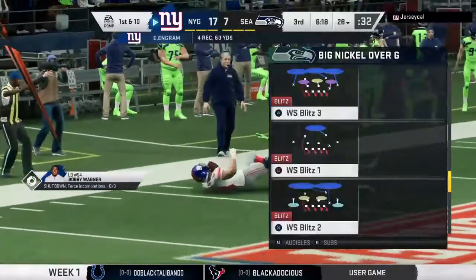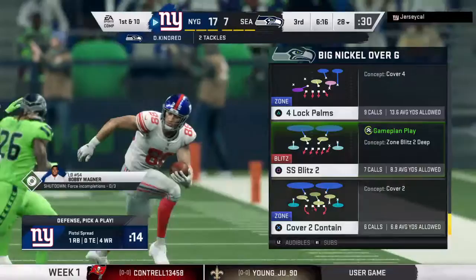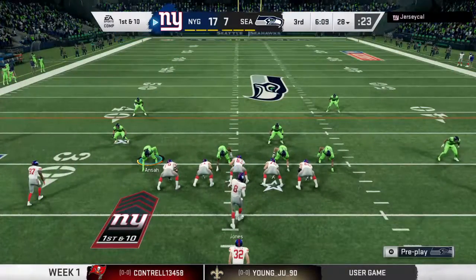That was a route run not just with dexterity, but with intelligence. Found the hole in the zone, made sure the quarterback saw him, and was able to make the sure catch and flip the down marker back to 1.